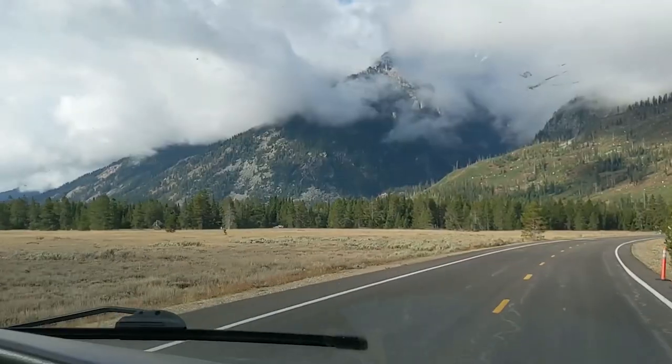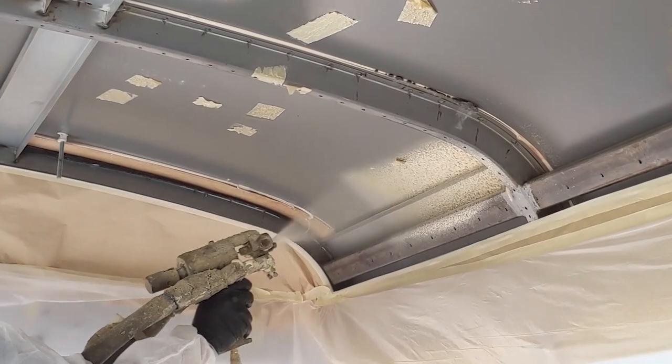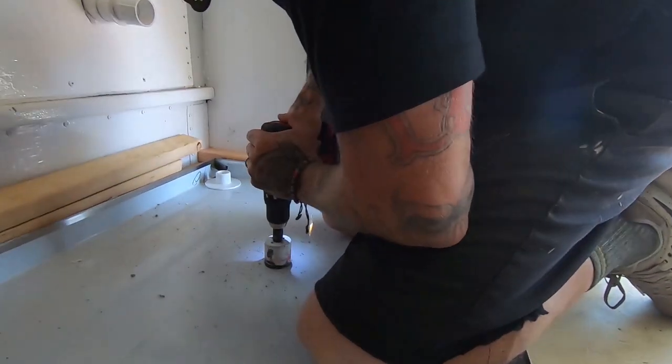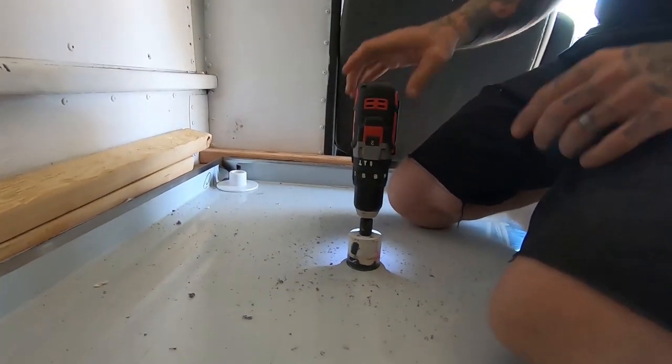So after a week of Yellowstone, we headed back to Denver, and that's where we started getting busy on the bus again. We cut the ceiling fan in, we got the spray foam insulation done, we finished the garage, which is what we call the space underneath the bed, with all the things that we needed for that. We did put the shower pan in because we knew that we were going to put in a shower and bathroom, but we didn't have the hookup of the toilet or anything at the time. And with that, we literally hit the road again.